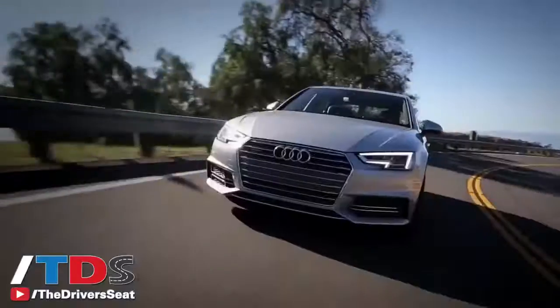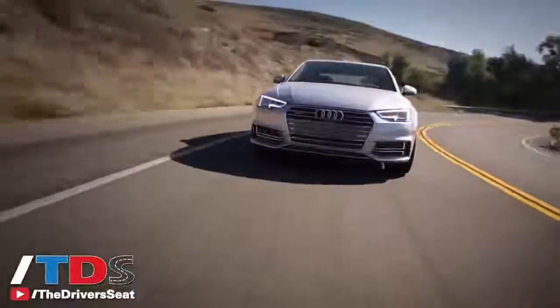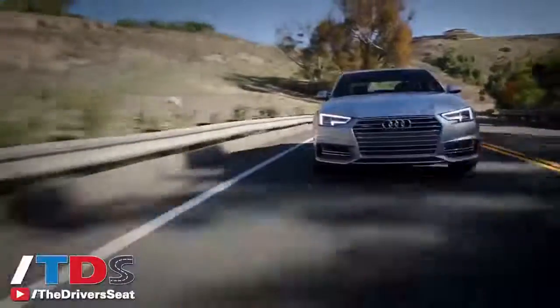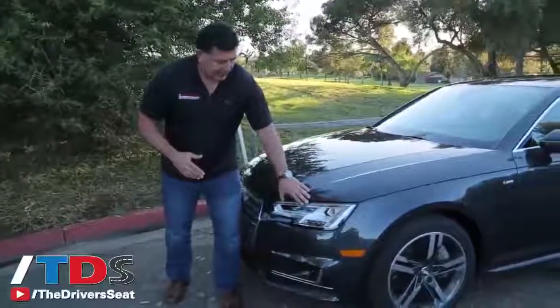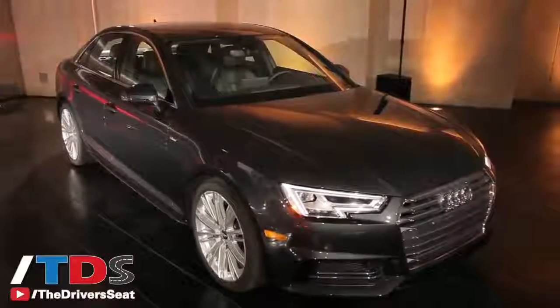When you consider an entry-level price point of $37,000, this car feels downright luxurious. And this is really the stepping stone for most buyers to get into the Audi brand, which is really kicking butt right now. From a design standpoint, Audi really went the extra mile. You have all new lighting up front as expected. So no more incandescent lighting. You have bi-xenon standard and LEDs as optional.